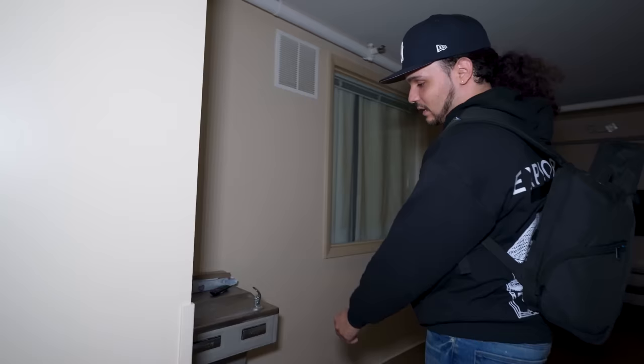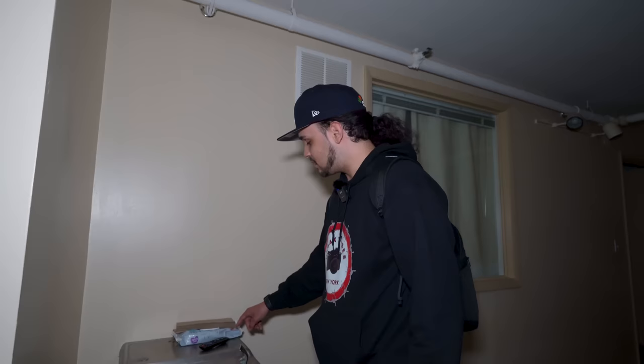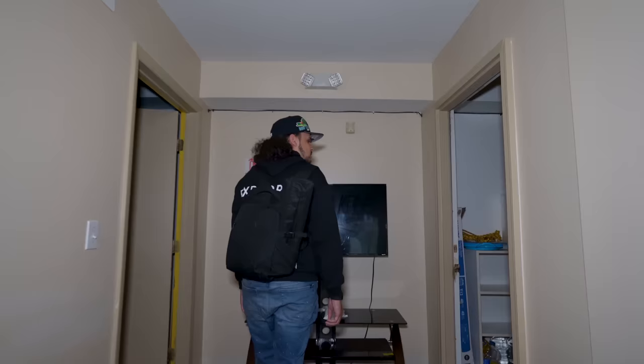Now the lines were cut, so it's obviously not going to work. Yeah, these baby wipes right here are dated from 2022, so maybe it wasn't a COVID failure, maybe it was something else. Yeah. Looks like some more storage over here, but let's go right into this one.